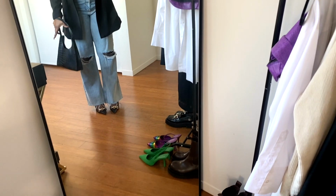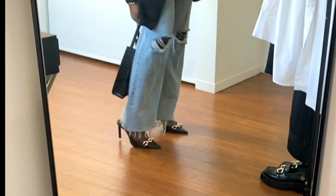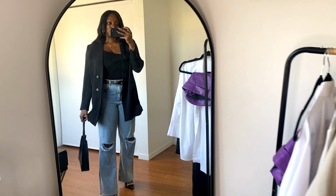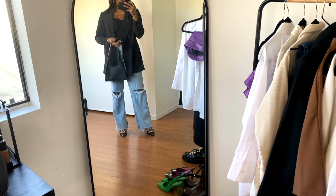And it's really these shoes that I am obsessed with. They are a pointed toe chain detail stiletto style slingback. And these are from Zara as well. Honestly, Zara does a really good job with their shoes. I gotta give them that. They really do. And then I kept the Princess Polly bag from the last look.